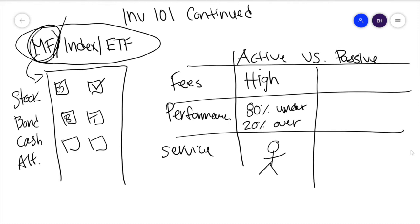Now, when you're looking at mutual funds, you have high fees, you have the potential to outperform the investment, but you also have the potential to underperform the investment. And regardless of whether you underperform or you overperform, you're still going to pay a fee to the people who are helping you make these investment decisions.